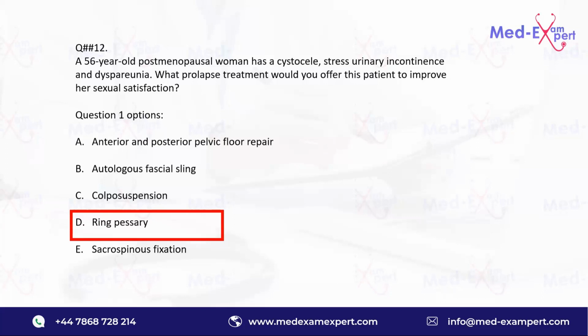Because it will take care of stress urinary incontinence and also will cause least interference in the marital relationship. Read the question again. What prolapse treatment would you prefer for this patient to improve her sexual dissatisfaction? They have specifically asked only which option you will choose to improve her sexual satisfaction. That's why I asked you to answer it. Why did you choose colpo suspension?